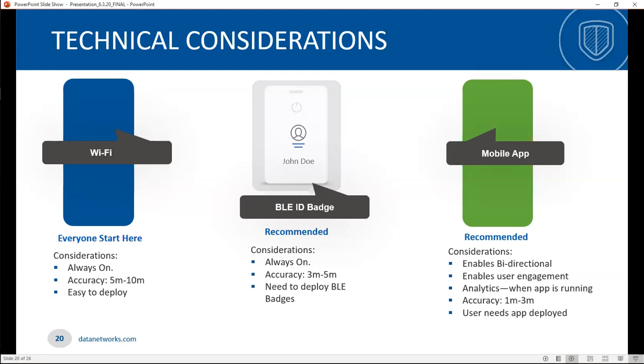So honestly, what we've seen from this contact tracing and location services is that that middle one, the BLE ID, the BLE asset tag, seems to be the number one use case that we've seen going forward.